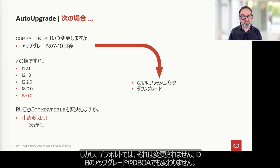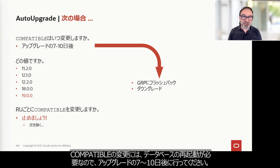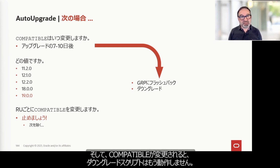Neither does the DB upgrade or the DBOA. Our recommendation is change compatible if you are allowed to have that extra downtime, because a compatible change requires that you restart the database. Do it 7 to 10 days after the upgrade, because in that period, you can run the downgrade script. And the downgrade script doesn't work anymore when compatible has changed.